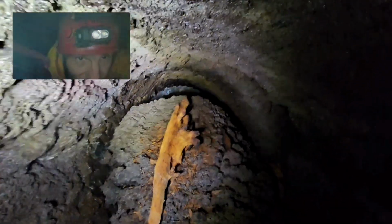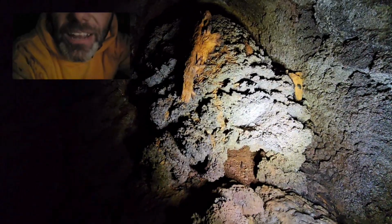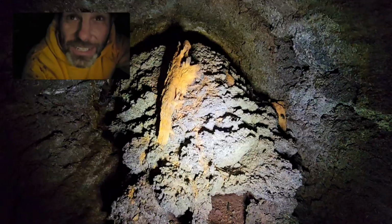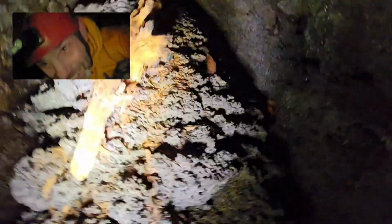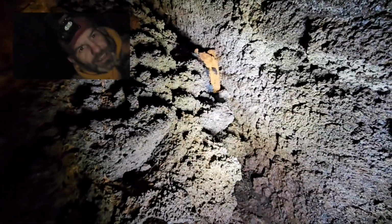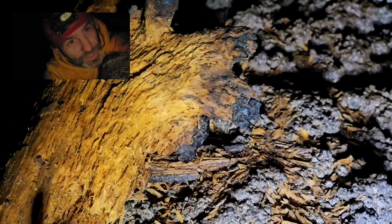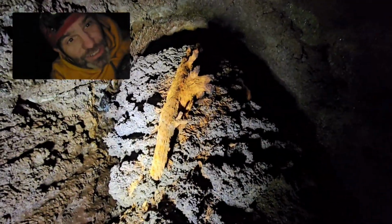You can see the tree. This blob in front of me is literally the tree that failed to burn, filled in with lava. And that wood has been sitting there since the lava field. So it's a few thousand years old. And what's neat about that is you can still see it's partially burned. This is what's left. Like it all burned out, and this is where it stopped burning. This is literally the point in the lava field where it stopped eating the tree.